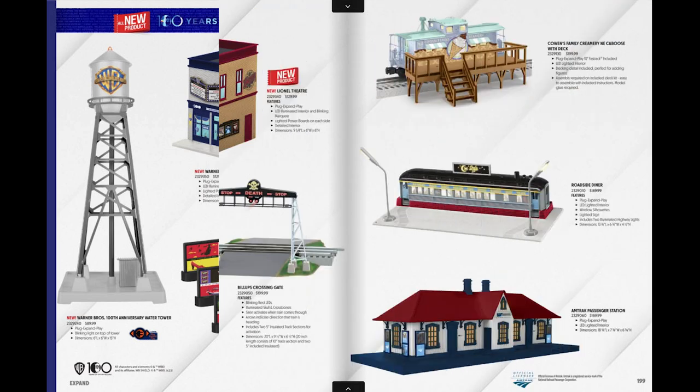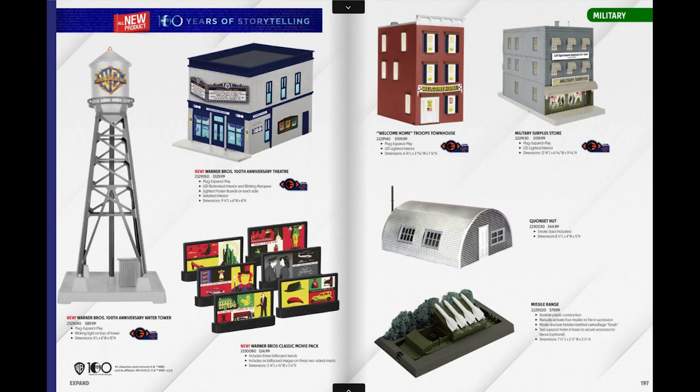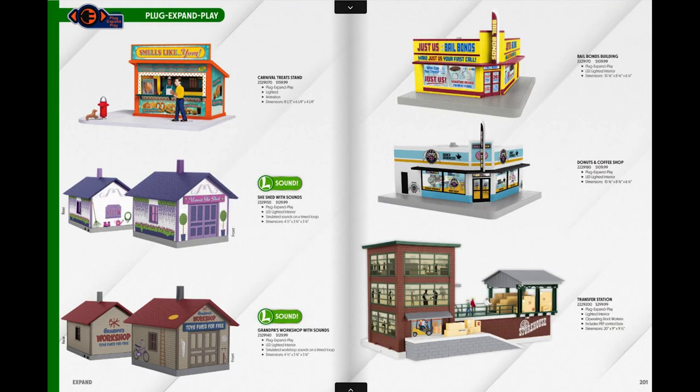Let's see. What else we got there? Oh, the flagpole's funny. The prankster flagpole. And Lionel Theater. What movies he got playing? Lionelville, Star Trek, Loving Daisies. What's the Warner Brothers one say? Warner Brothers says Casablanca, North by Northwest, Rebel Without a Cause. Oh, that's a good movie. That's a classic. Bonnie and Clyde, Wizard of Oz, and Shawshank Redemption. That's pretty cool. That's on our next page.